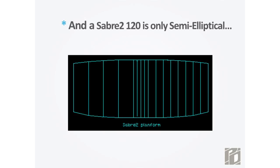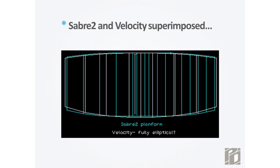And somebody more conservative wouldn't choose something like that. They would choose something more conservative and semi-elliptical, like a Saber 2, right? So here's a Saber 2, semi-elliptical. Now, when people speak about semi-elliptical and fully elliptical with me, I usually know what they're getting at. But the distinction between the two in terms of strictly planform terms is pretty blurred. As you can see, they're pretty close to one another.